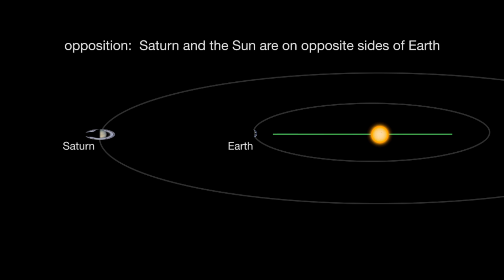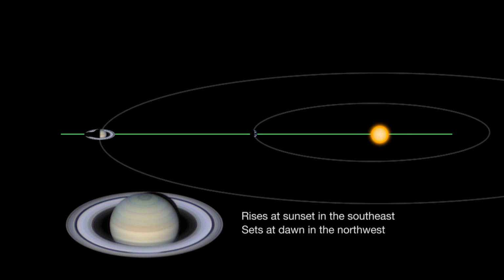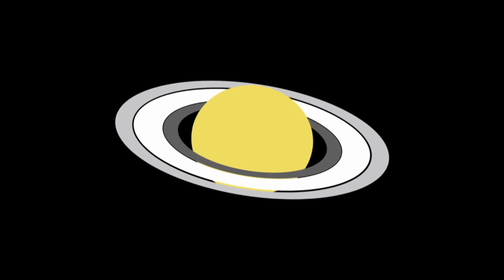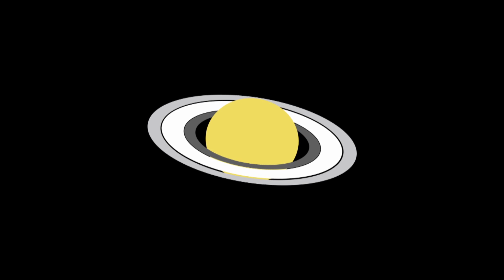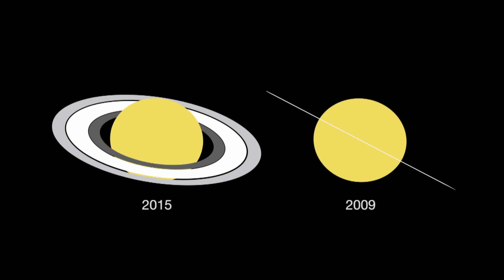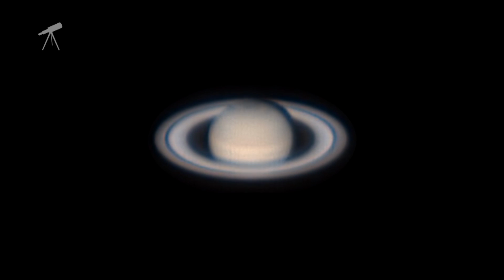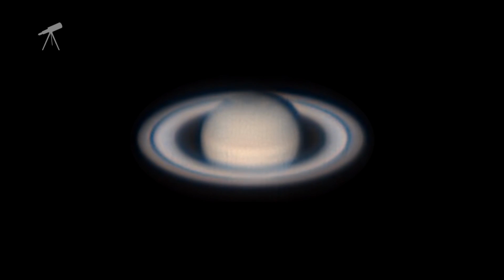Saturn reaches opposition on May 22nd, when the planet is visible all night long. It rises at sunset in the southeast and sets at dawn in the northwest. This year, the majestic rings are open, which means they're tilted towards Earth more than 24 degrees compared to the edgewise view we had in 2009. Through a telescope, you may be able to see color differences and faint bands the color of cream and butterscotch.